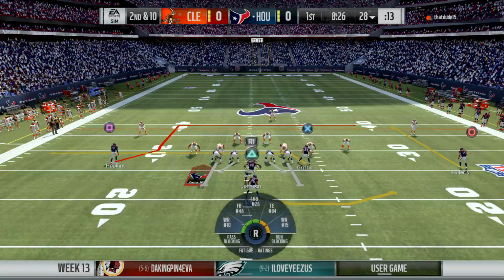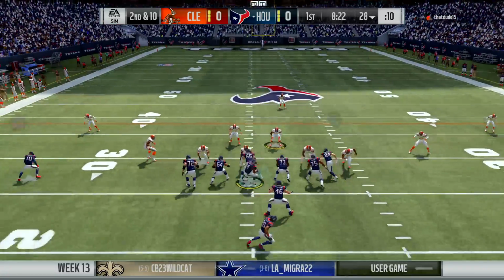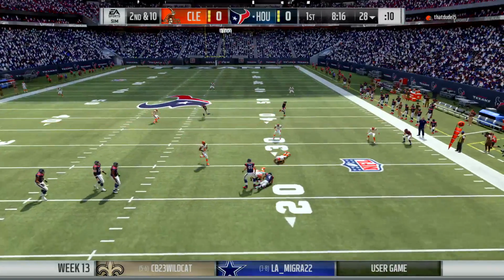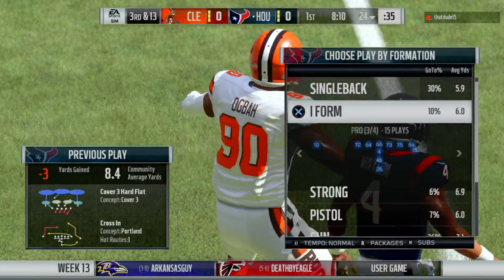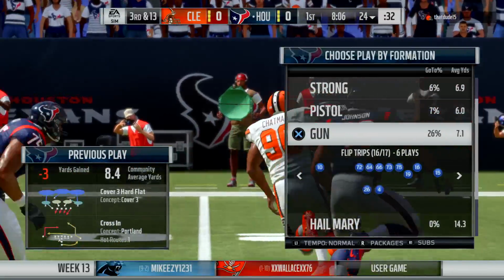The stop for no gain brings up 2nd and 10 from the 20. On 2nd down, here's Watson. Eluding the pressure right. And he can't find anywhere to go with it. And he goes down. Emmanuel Ogbah in there to drop him for his 11th sack of the year.